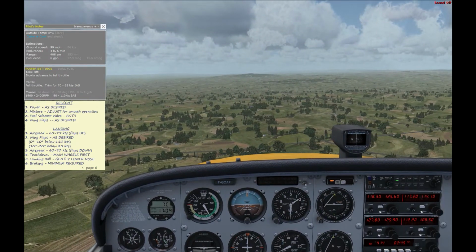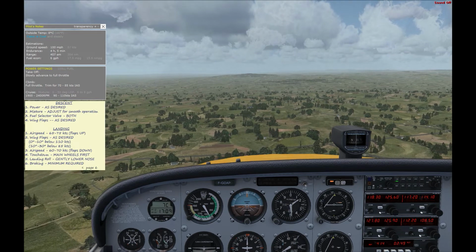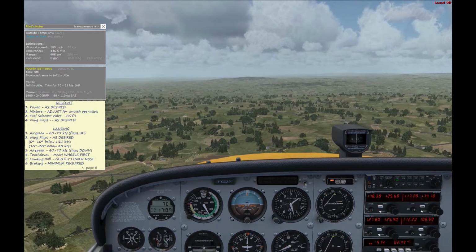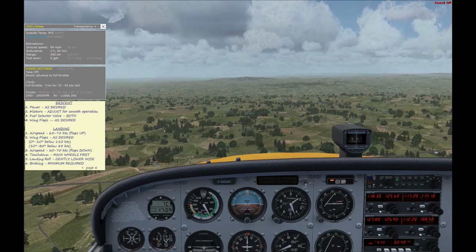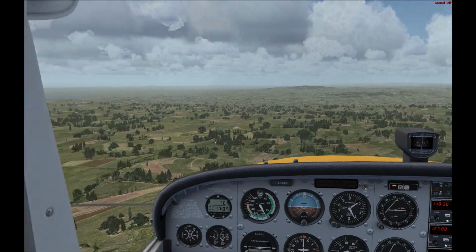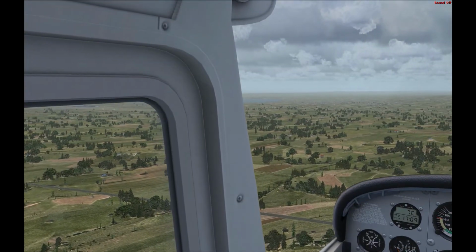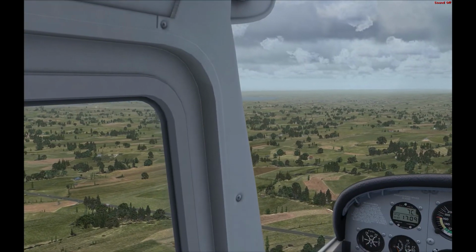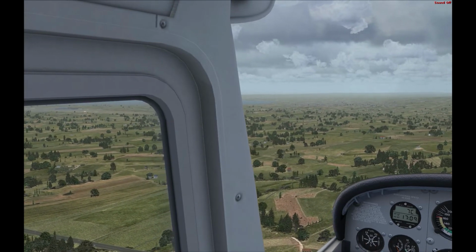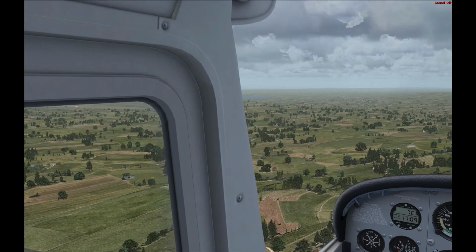And then what we'll do is, once we're getting close to final, I'll start putting the flaps out. So yeah, there's not really too much to the landing. I'm going to just get rid of that, so I've got all of the screen visible. You can see the white poppy lights there. That's what we're going for.